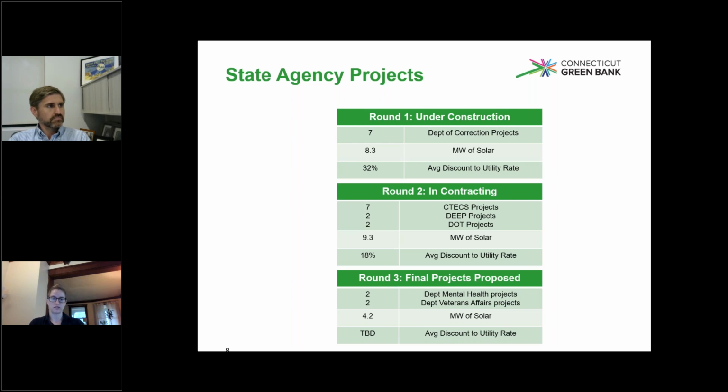Our second round of projects are with various agencies. The technical schools have about 7 projects. Department of Transportation has 2, and the Department of Energy and Environmental Protection has 2. We're currently contracting for those projects and hoping to get started on the engineering and design and construction soon after. These projects represent about 9 megawatts of solar and also provide a hefty discount and provide energy savings to each of these agencies. And then our last round, we've just put forward some final project proposals after scoping some great designs for the Department of Mental Health and Addiction Services and the Department of Veteran Affairs. So we're hopeful those will be moving forward soon as well.